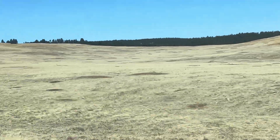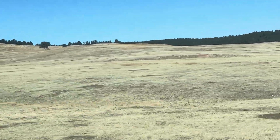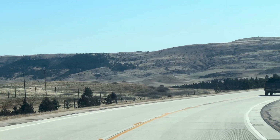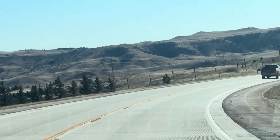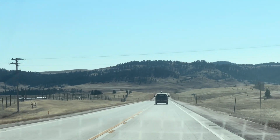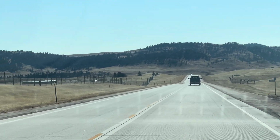Just first time. Once we pass this area, we may not be able to see too many prairie dogs, because this area, they do have lots of them here. Guys, this is the route from Wind Cave to Badlands.